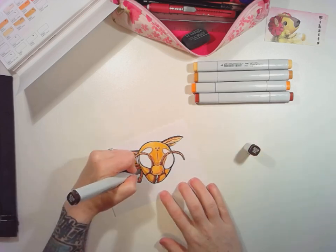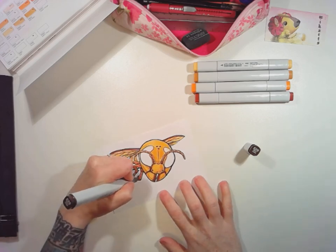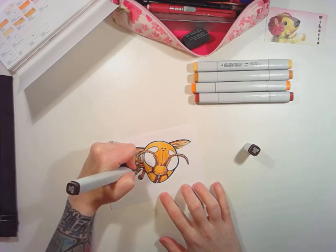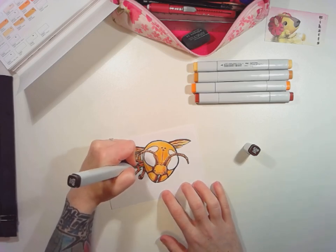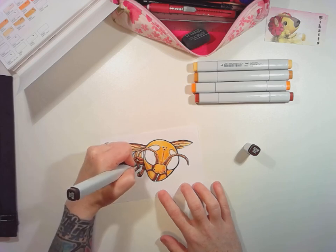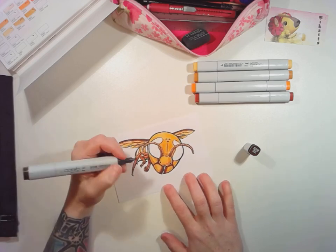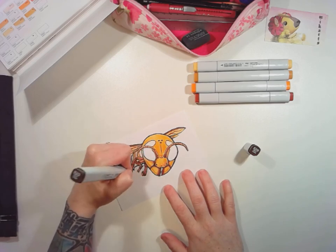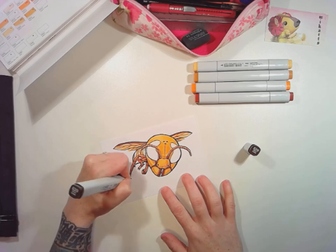Alrighty. Where else needs some dark? The legs. Tends to be the darkest near the joints. No idea why that is, but all the claws seem to be black, pretty much.